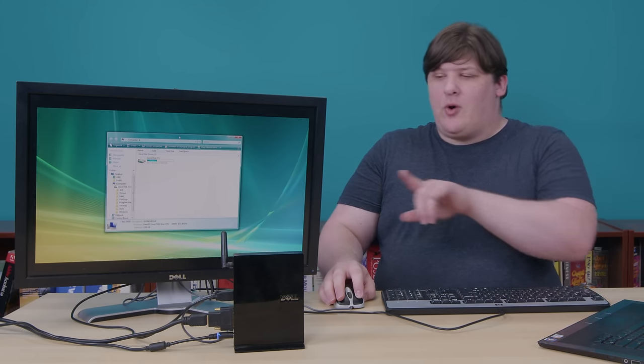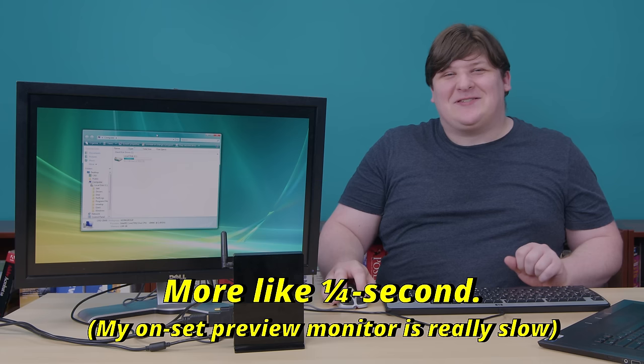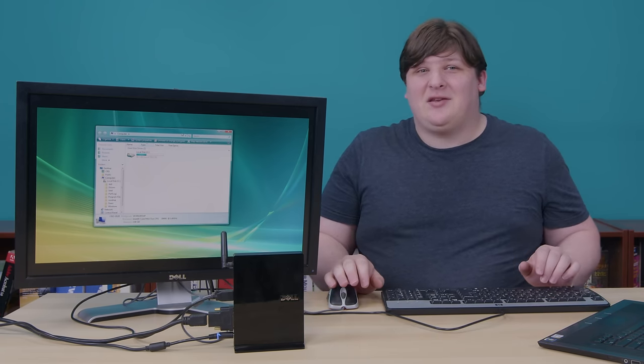The one problem it has is pretty bad latency. If you watch the window and my hand here, yeah, there's like a half second of delay, but I think that was pretty much normal for USB DisplayLink devices anyway. And the range on it is pretty dang good. Let's see that.